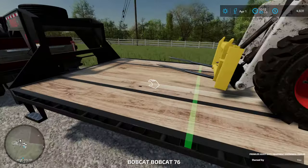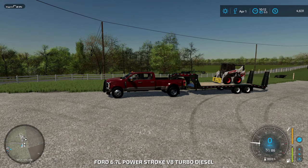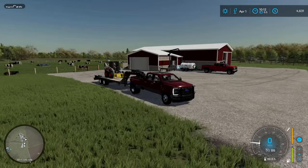Currently, right now, we are doing some equipment shuffling. I'm not even going to strap this down because all I'm doing is taking this skid steer over to my storage shed in the backyard of my house.